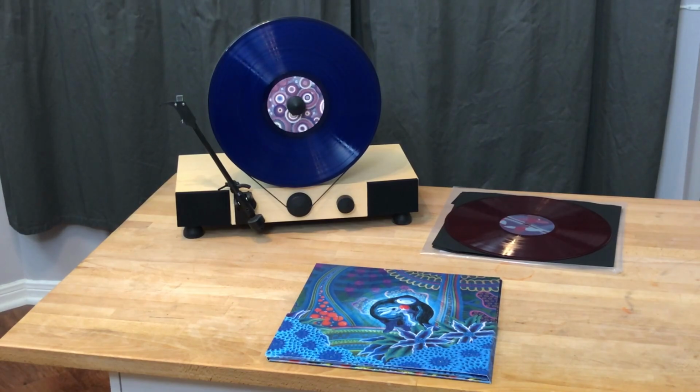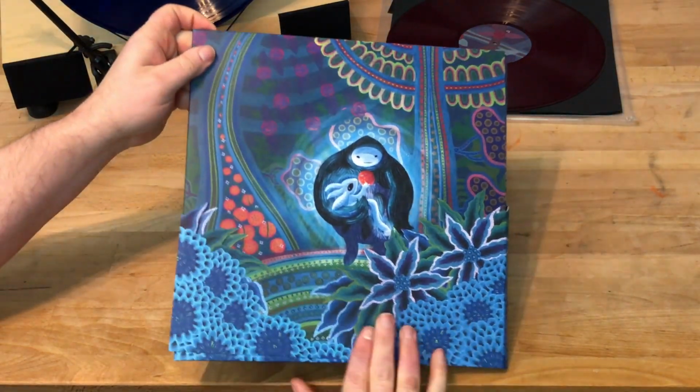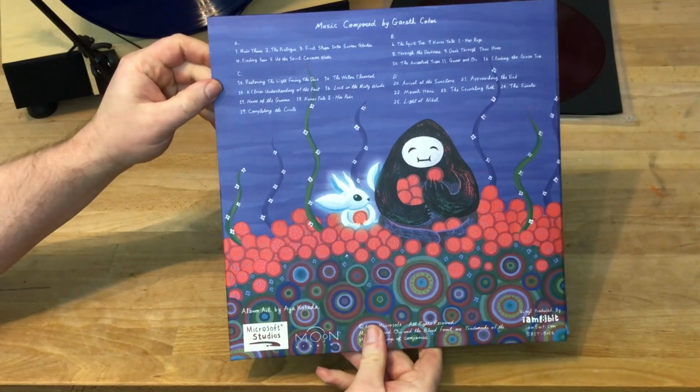Before we get into the music, let's take a look at the vinyl itself. The vinyl is produced by iam8bit with artwork by Aya Kikeda, and the soundtrack is by Gareth Coker. The soundtrack comes on 280 gram vinyl. There's a glow-in-the-dark version, but I have the blue and purple variant. The soundtrack does have the full 25 songs spread across 4 sides.